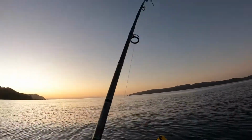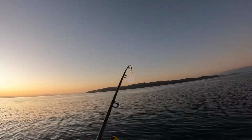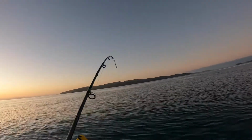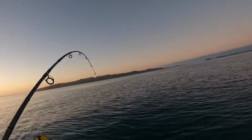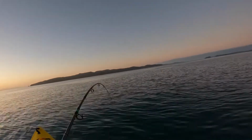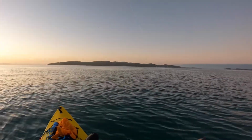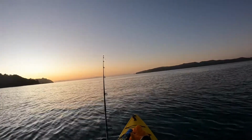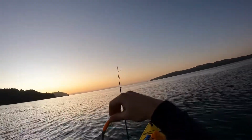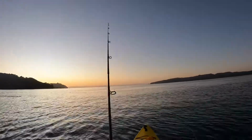Alrighty, I thought I may as well have a quick cast with the soft bait on the way out, and it didn't even reach the bottom and we've already hooked up. Just a little snapper, but can't really complain. There he is, just a little fella. First fish for the morning on the Lime Tiger Crazy Legs. May as well have another cast.